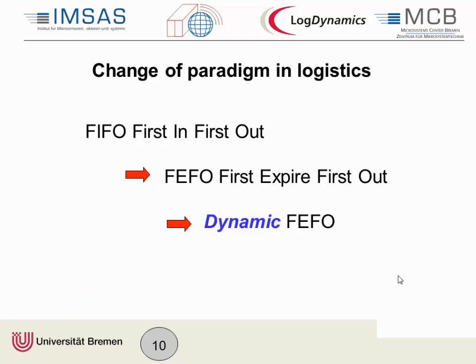What do I do with the remaining shelf life estimation? Classically, logistics people have a paradigm called FIFO, first in, first out. What comes in first goes out first. We want to have a new paradigm. It's called FEFO, first expire, first out. Those fruit which have the least shelf lifetime go out first. And I go one step further. I call that dynamic FEFO. Dynamic FEFO means that the remaining shelf life is estimated dynamically based on temperature, on the development of the banana, and based on the information I can get from them.